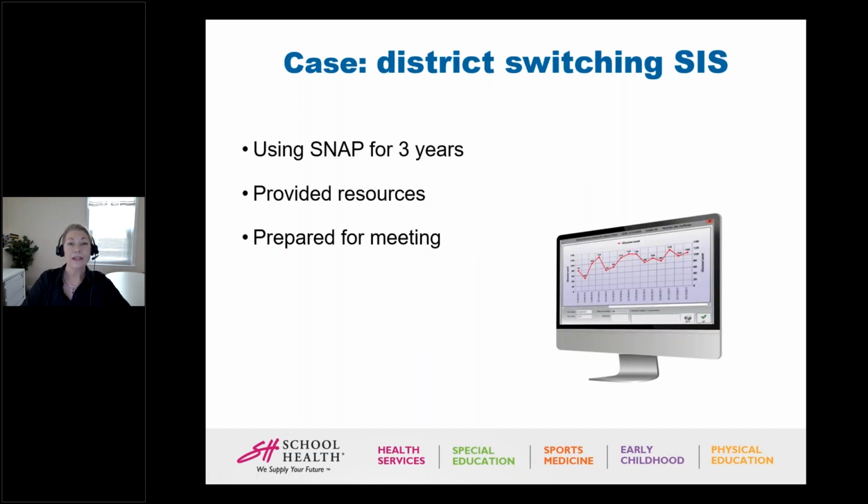The first story is based on a customer that had been using an EHR for 3 years. Their district was switching their SIS platform. The IT department asked the nurses to demo the software, and they wanted the nurses to try to use the same software as everyone else in the district. So the district's health director gave me a call and expressed her concern and said, "You know what this means?"